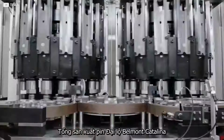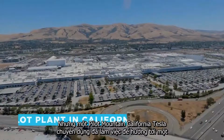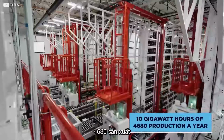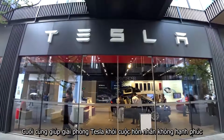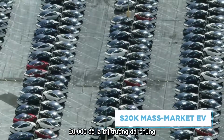Proper manufacturing rollout of the new battery, catchily named the 4680, is still a year off at least. But at one dedicated pilot plant in California, Tesla is already working towards an impressive 10 gigawatt-hours of 4680 production a year. That'll ultimately help free Tesla from its unhappy marriage of convenience with Panasonic and move the company close to its long-promised $20,000 mass-market EV.